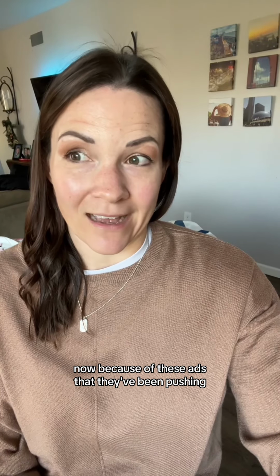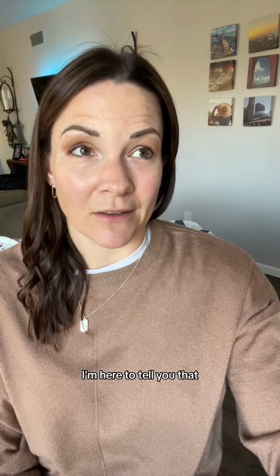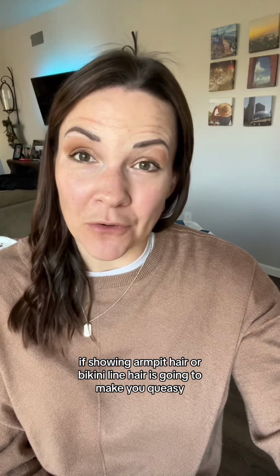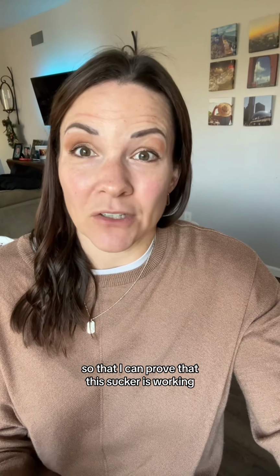Now, because of these ads that they've been pushing, I was super skeptical, but I am here to tell you that it is working. I know, I'm very surprised as well. If showing armpit hair or bikini line hair is going to make you queasy or make you uncomfortable, please keep scrolling because I gotta show a before and after so that I can prove that this sucker's working.